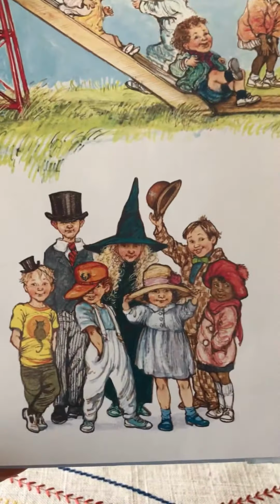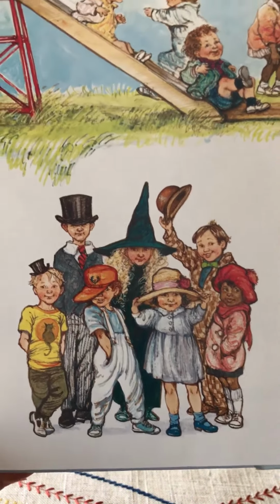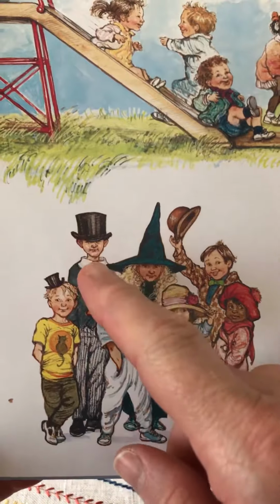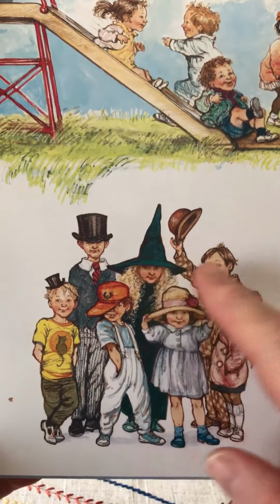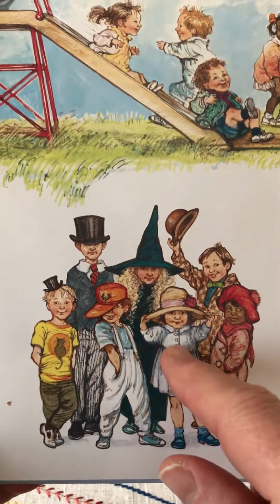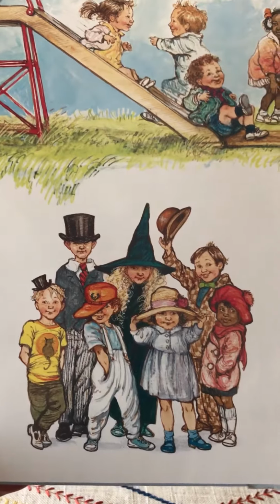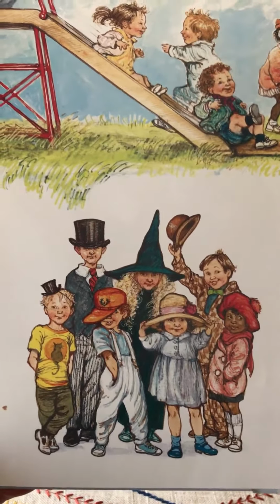And seven stylish hats. Everybody has a different one, don't they? Let's see if we can count them. One, two, three, four, five, six, seven. Seven children wearing seven stylish hats.